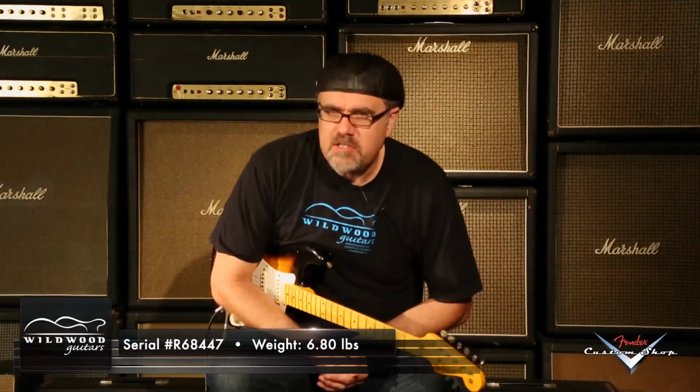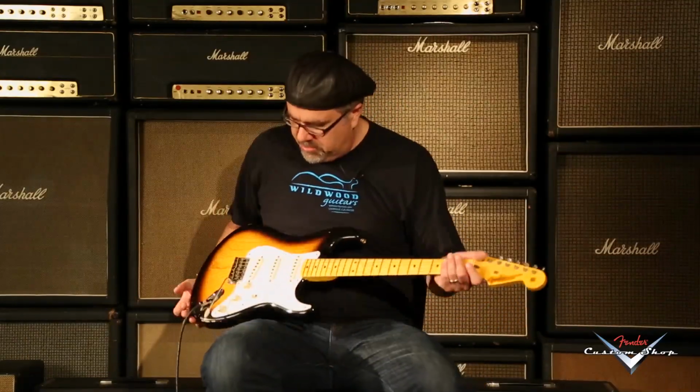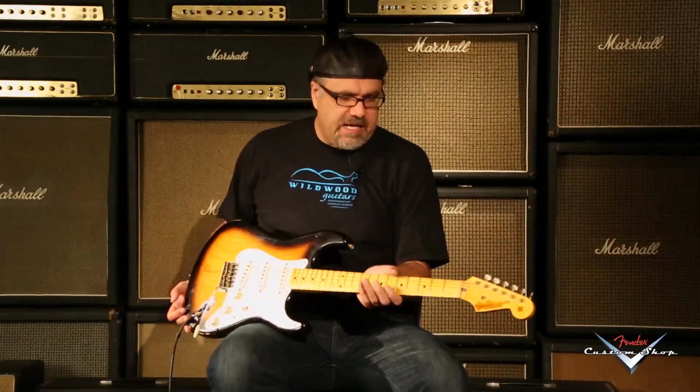R68447 is the serial number. 6.8 pounds, nice and light. Two-tone Sunburst, stunning looking instrument. Beefier neck on this rascal, I dig it. And a throaty tone indeed.